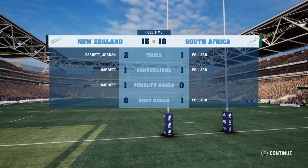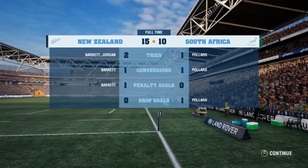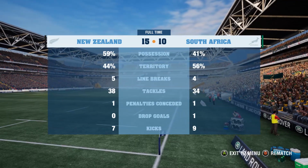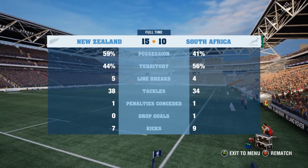One man did it all. Andre Pollard, a try, a conversion. And of course, that opening 3 points, the drop goal. Full-time stats. Well, they tell a bit of a story here, didn't they? We talked about territory and how South Africa needed more of it. They did. They got over the half.